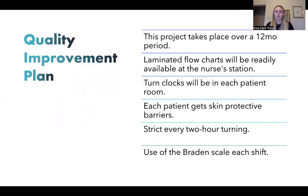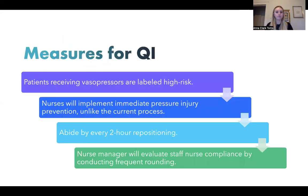Strict every 2-hour turning is essential to this plan. It's also going to be essential when it comes to measuring these outcomes. And like I said, the use of the Braden scale specifically. Measures for this quality improvement project.